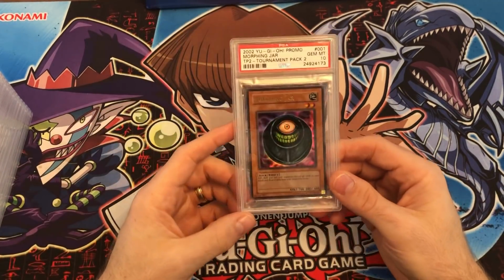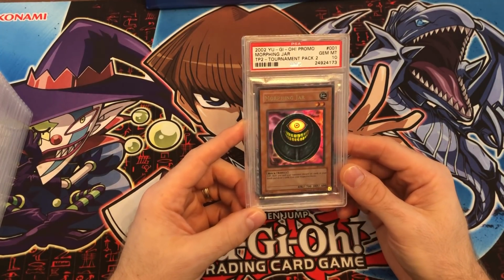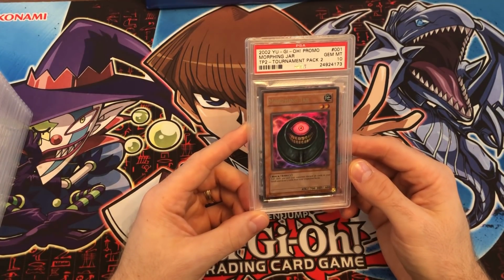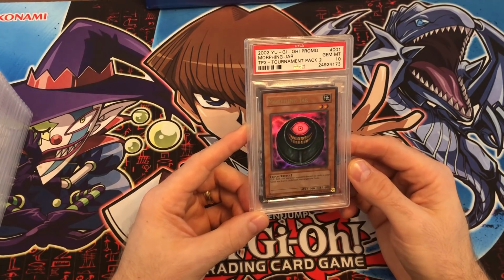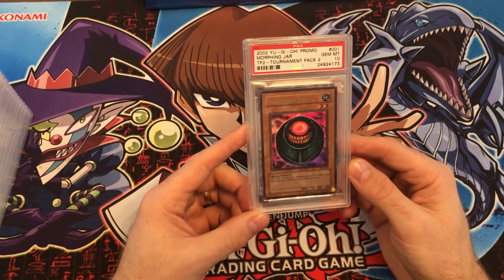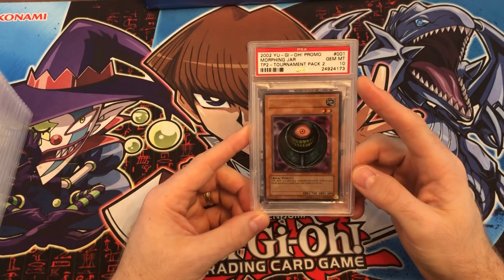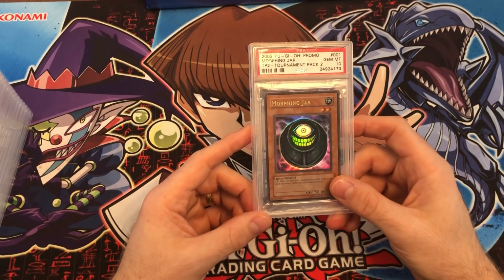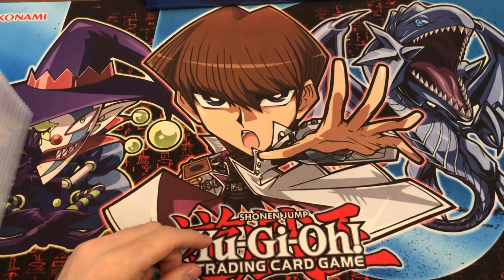Moving on to number 11, we got Morphing Jar from TP2, or Tournament Pack 2. This is another TP beauty, another ultra rare from the tournament packs. This has a population of 21. I think this was the third one that was graded, second or third one. And the value on it is around $2,500. It's pretty expensive. They're pretty rare, as I said, only 21 that are in Gem Mint 10, and it's a very desirable card. So we have Morphing Jar at number 11 as we finally ascend into the top 10.